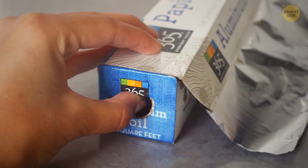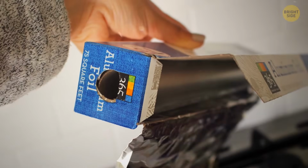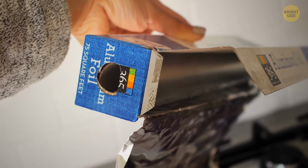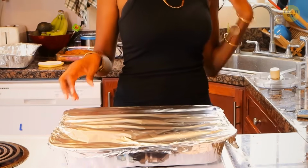If you take a box of aluminum foil, you'll see tabs you can press on the side. They keep the foil straight and prevent it from rolling. It's also easier to tear off some amount of foil thanks to those tabs.